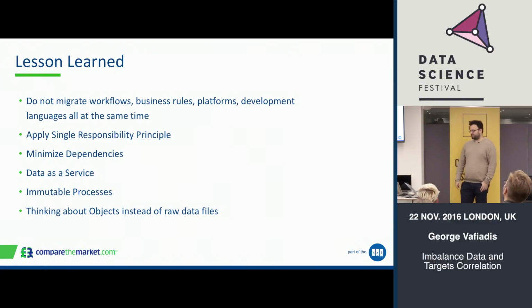Some lessons we learned during this process: when you try to migrate lots of things at the same time, it's very painful, time-consuming, and frustrating. Everyone was frustrated, mainly because we tried to migrate the platform, the cluster, the business logic, the workflows, and everything, and also move to a new language, when some members of the team didn't have actual experience with Scala. So we tried an incremental approach. We tried to find which jobs were really critical for our purpose, and created independent jobs in EMR clusters.